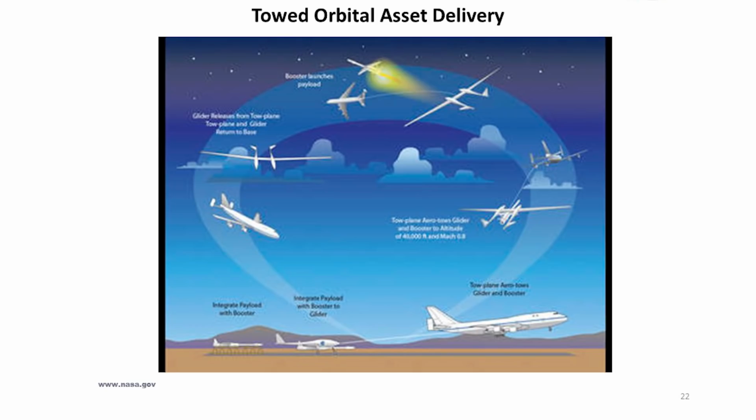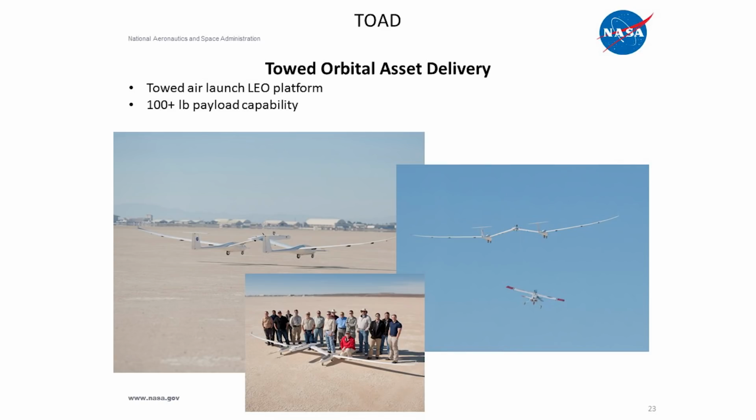Talk a little bit about towed glider here. This is an air launch concept. We're aiming to reduce the cost of payloads into orbit. And traditional vertical launch is very expensive for a lot of reasons. People demand the range safety aspect of it, real estate, having a sterile environment, you're tied into a weather window, all these kinds of things make it very expensive.